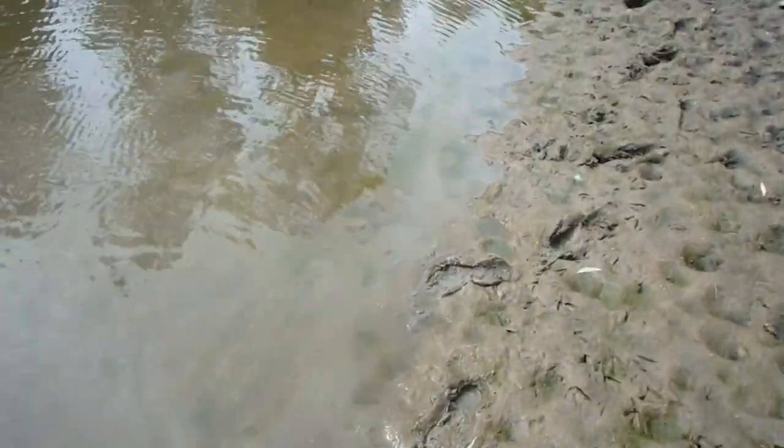Look at all their tracks. Yeah, and down here, they're everywhere. Look at the big tracks there. There's a mussel there. They're everywhere. Look at them all in there. Yeah. Looks like a snake's been through, doesn't it?